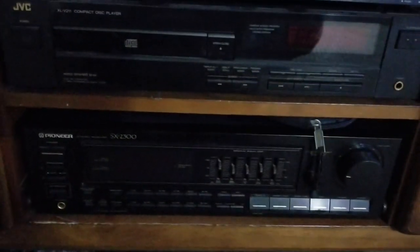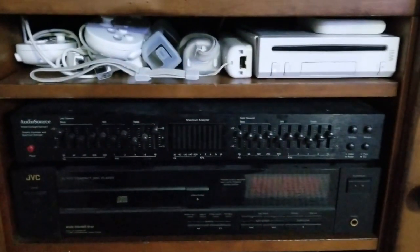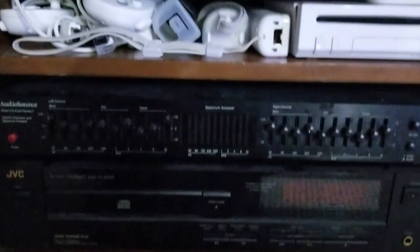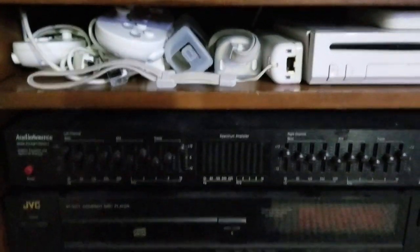Alright, next up we got my original stereo from when I was younger. I got this back in probably the late 80s. I believe I was 16, so yeah, it's got to be late 80s. And it still works. Still use it today. I believe the equalizer I got later, probably when I was in my 20s.